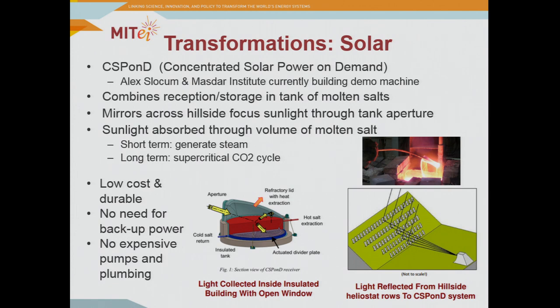Anyone want to guess? We took the absorber, which is the molten salt, and also made it the energy storage medium. A giant tank of hot salt can store gigawatt hours of energy. It is also the thing that by itself, when the sunlight goes in and melts the salt, it receives it. You don't need any pumps, any tubes. That's how we get the cost way down, and not only the cost to make, but the cost to operate.